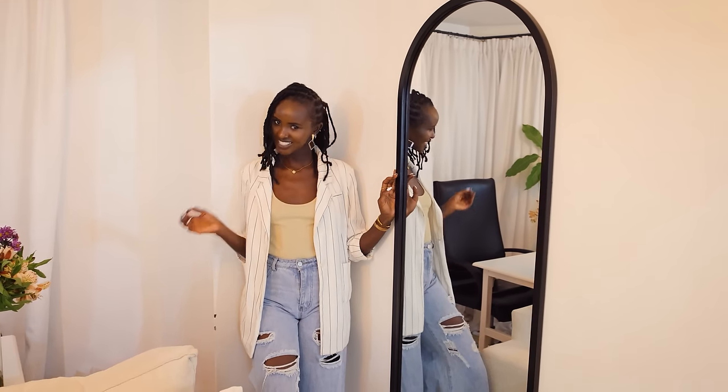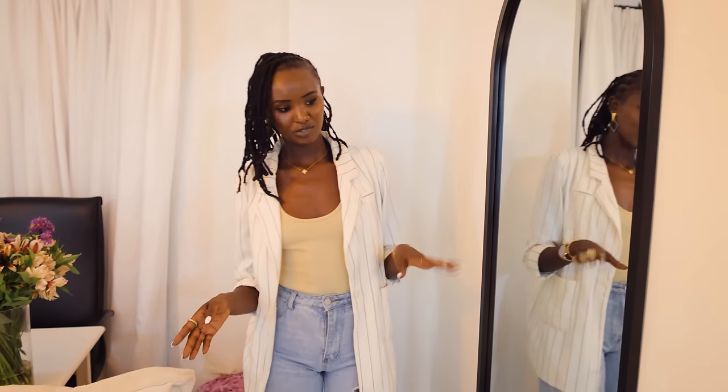Is it really an uncurated home if there's no mirror in sight? So we have this beautiful curved mirror that I got mounted on the wall. It was actually done by Wooden KE, and it was mounted on the wall by them. I love that it is simple, just a simple black frame, a dark element that anchors the space together.